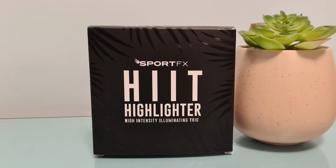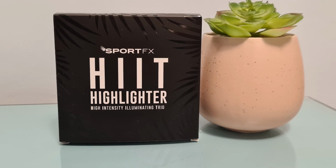Okay, so now Jake's joined us again. We'll move on to our 4th item, which is a quite big little guy. It is a highlighter. Okay, so it says it's from Sport FX and it is a HIIT highlighter. It is created with all types of active women in mind. Sport FX works as hard as you do. It's infused with sweet almond oil. The buildable formula in this high-intensity illuminating trio provides a gorgeous natural glow and is designed to stay put whatever you're up to. So it's a highlighter for the gym.